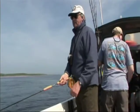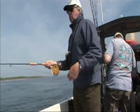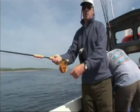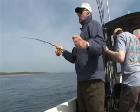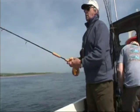Unfortunately, most UK anglers associate saltwater fly fishing with shallow tropical shorelines. Elsewhere in the world, particularly in America, they see things very differently, targeting anything and everything from marlin and tarpon through to sharks successfully with the fly.